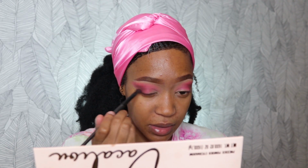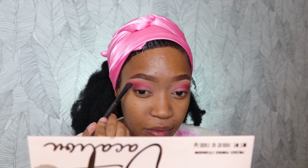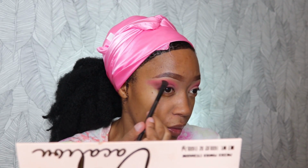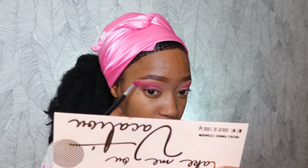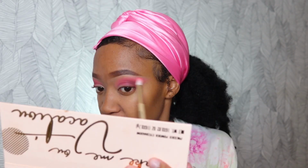I guess I'm just going ham now. So I'm just making sure that everything is even, both sides look the same. Then, just to make sure we haven't lost the pink, just blending everything together once again.